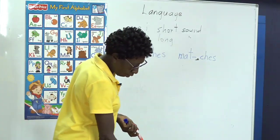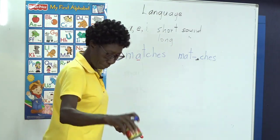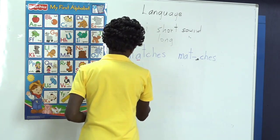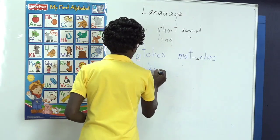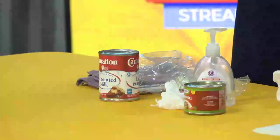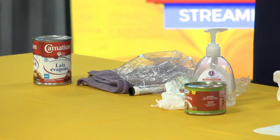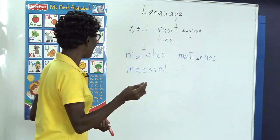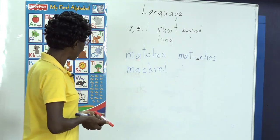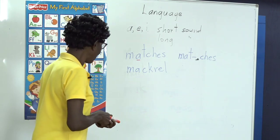So let's look at another one. Here in my hand, I have a tin of mackerel. All right, that's mackerel. Do you hear the ma? The short sound A there. Mackerel. How many parts do you hear? Two. All right. How do I separate that now? How do I put that in parts? Still, because it has two. So let's see what we say now.